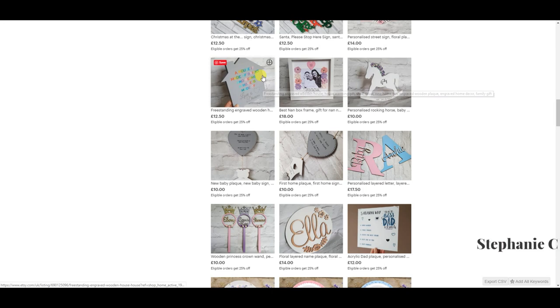Home decor might be one to go for. I would probably do address plaques. So when people buy their first home, they can have a little plaque made saying number one Church Lane, and then put the date underneath when they moved in. So when they move on to a different house in the future, they always have that little plaque to commemorate the first time they moved into the home.